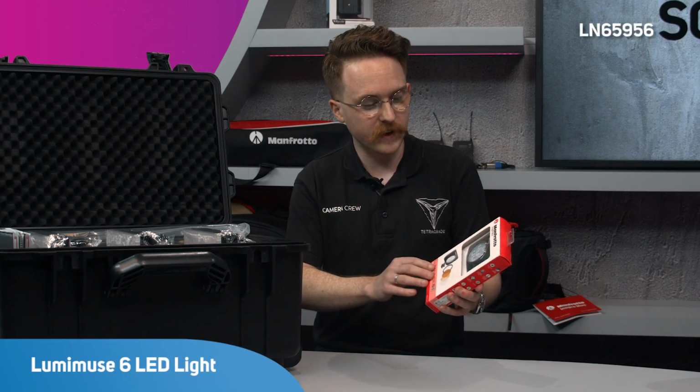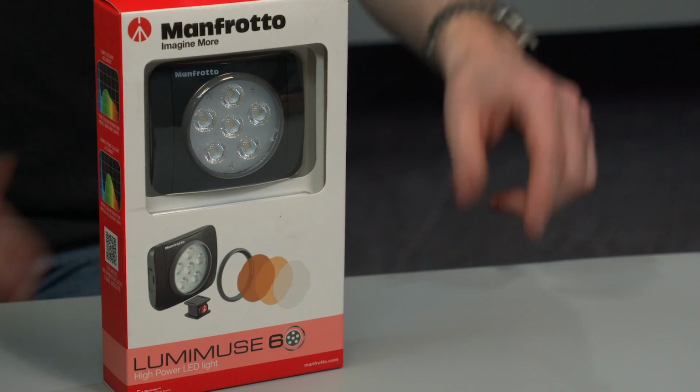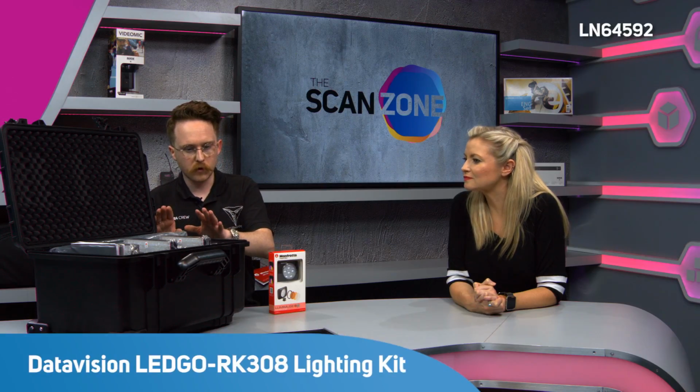Okay, so this one here, it's quite small, it's fantastic, it's got a built-in battery, it's got all the gels that you need there. It sits on your cold shoe mount or your hot shoe mount on your camera. I mean, it's even small enough to fit in your pocket. This is definitely for a much more organised shoot.